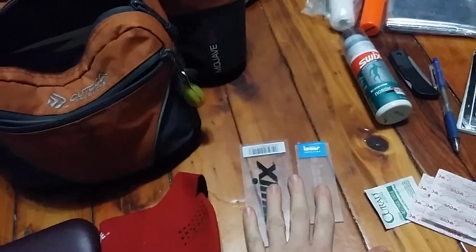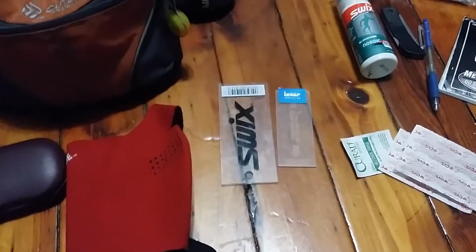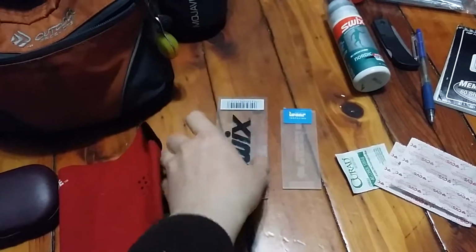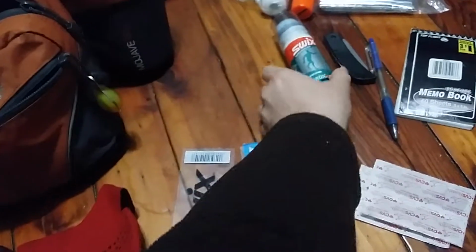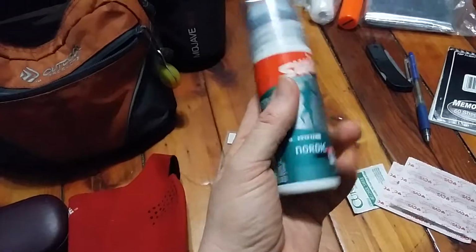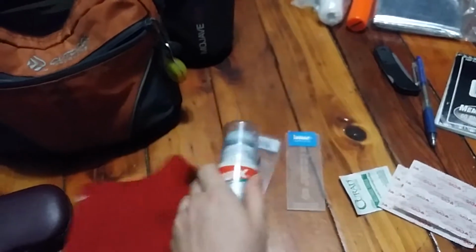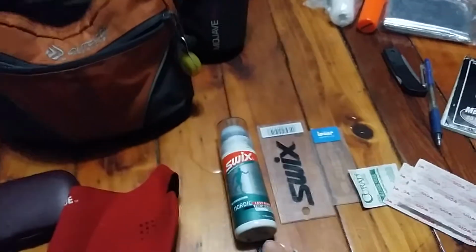These are scrapers. So with cross-country skis, say you go through a puddle or something, then your ski's wet and then it freezes on, and then you're picking up snow clods and you just have to scrape it off. And then, if you're getting a lot of that, you want to do glide wax just to keep that ice from adhering to the base of the ski. So this is a must, I think, to have with me.